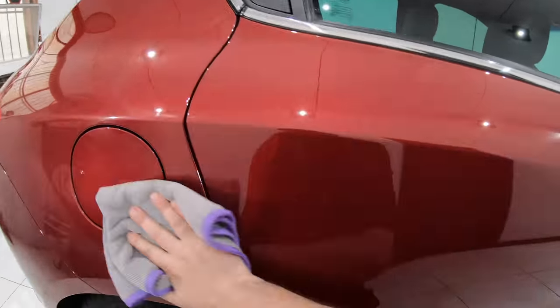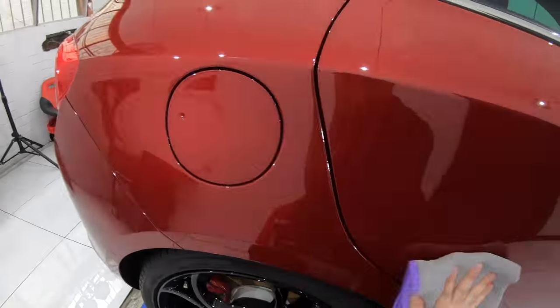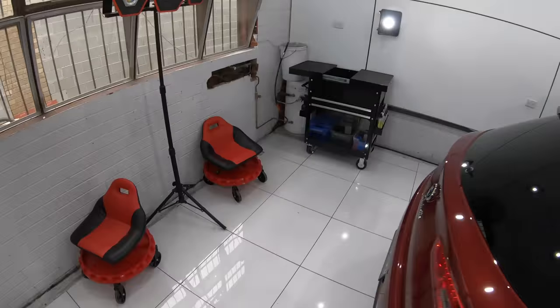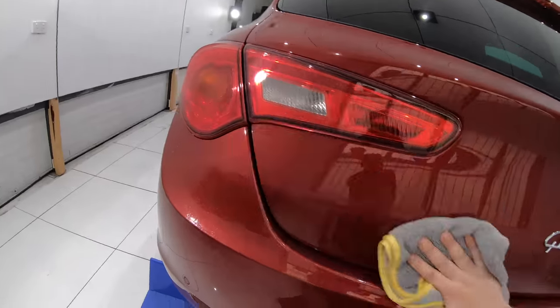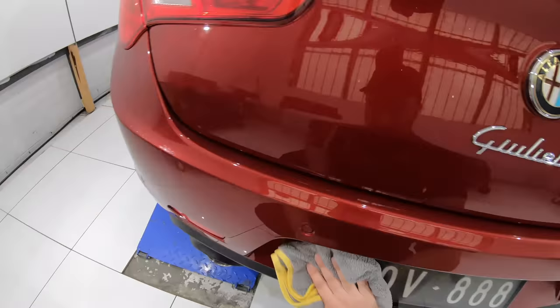It's the first quick detailer I've ever used that doesn't simply mask whatever it's applied over, but rather enhances and boosts that existing paint protection to look and behave like it did originally. So the name Boost is 100% perfect in describing what this product really does.